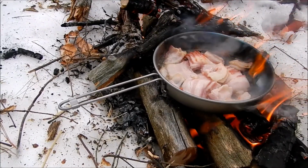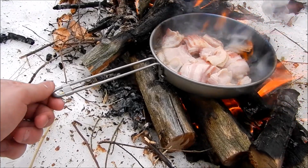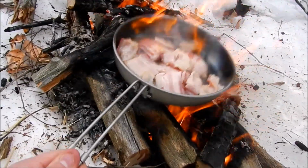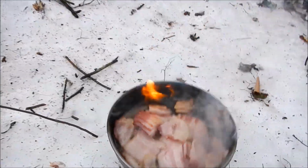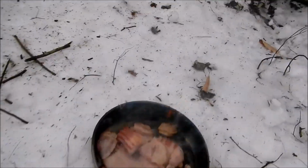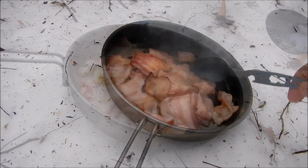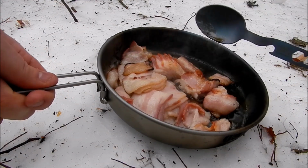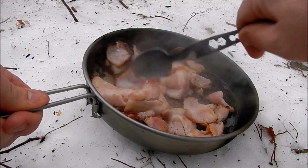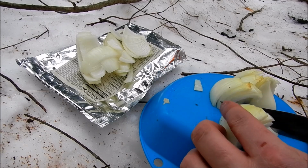One thing I love about titanium, this is a heavy cover titanium frying pan. If this was steel, this would be red hot right now, but I can hold it and take it off the fire. But again, you want to be careful. I can even touch it right up to here. Just came off the fire, as you can see. So what I'm doing now, I'm just rendering this bacon down to get the fat to cook the potatoes and the onions.